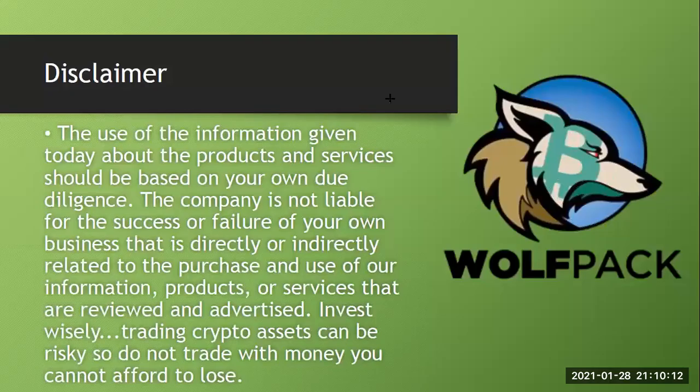Before we go any further, I always tell you guys the disclaimer, right? The use of the information given today about the products and services, the robots, QubitTech, all that, has to be based on your own due diligence, especially when it comes to Forex trading or day trading. The company is not liable for the success or failure of your own businesses, whether directly or indirectly related to the purchase or use of the information or services that we go over today.